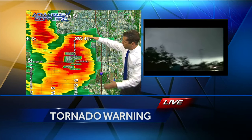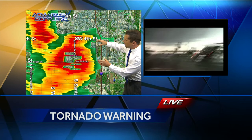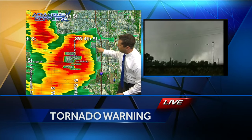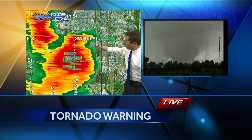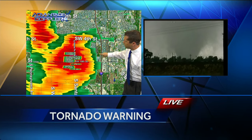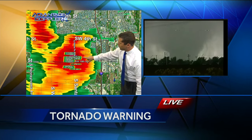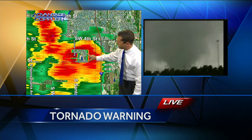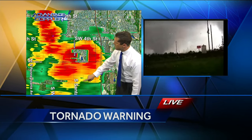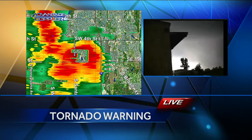So if we look here, we're zooming in real close. This is going to be 4th Street. Here's 19th Street. If we're looking on the west side of the highway here, this is where the Warren Theater is right here. There is a Lowe's right here. And then there is going to be a Walmart right here. This tornado is going to cross over 35. It is just west of the Warren Theater right now. Here's Santa Fe right here. And you can see the tornado there on the right-hand side of your television screen.